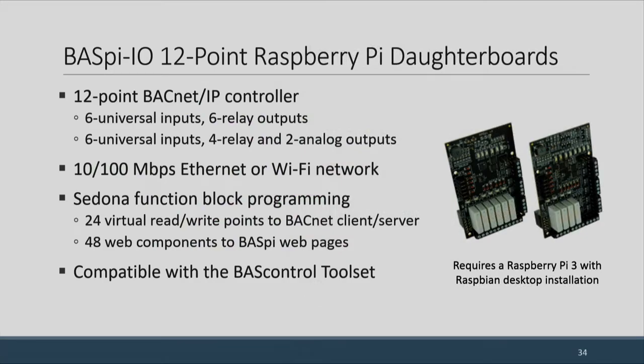Then the BAS Pi 12-point Pi daughter boards. Larry asked me earlier if you can run a Pi without the daughter board, and the answer is no. You need the daughter board on the Pi in order to have it become a small controller for you. If you just load the SD card and load it in a Pi, nothing will happen. So you need the daughter board. And we can still make these, thank goodness, there's no issues. The other problem though is, can you find yourself a Pi? We can't find Pis, and if you can't find a Pi, it's $150 or $200 or whatever they've gone to.